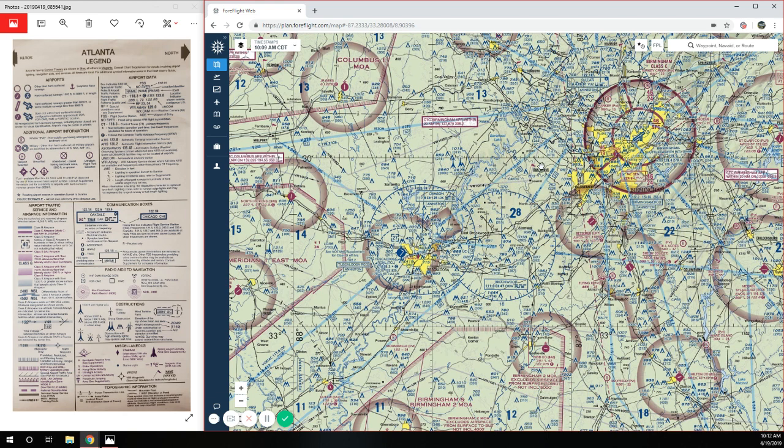So here's that VFR checkpoint that I was kind of talking about. What you'll see those for is whenever you're getting really close to big airspace, it might just be some visual points that you can look at, see on the ground, and you can know to go ahead and contact whoever's airspace you're flying towards. It's not as big of a deal in the days of GPS, but that used to be the case.